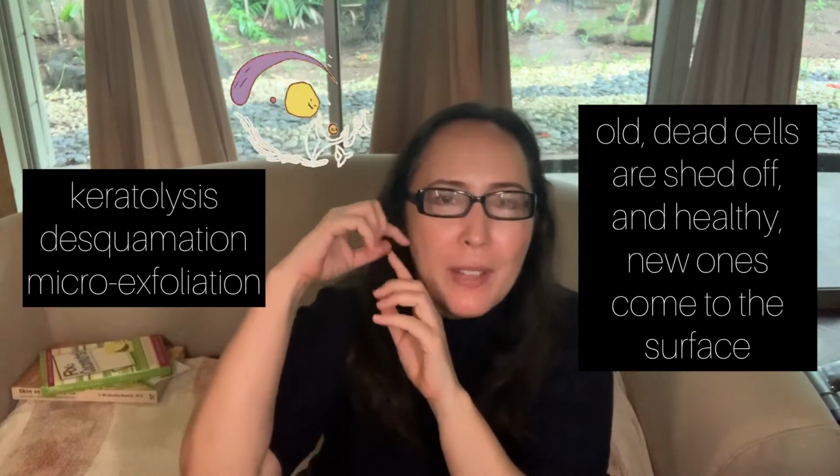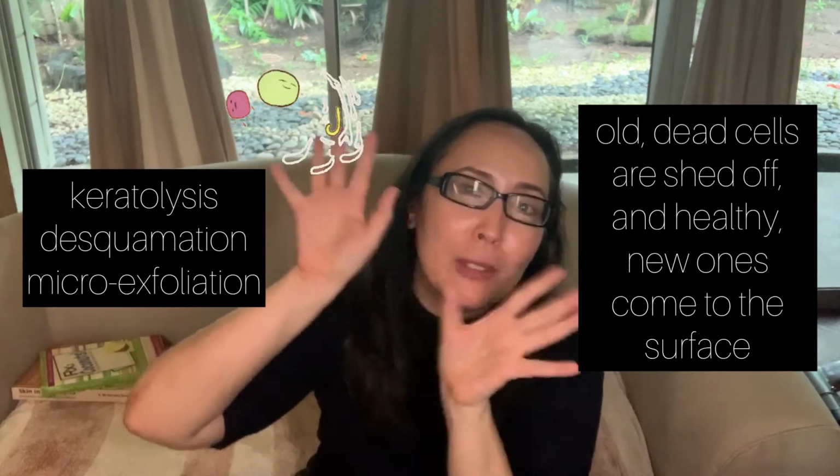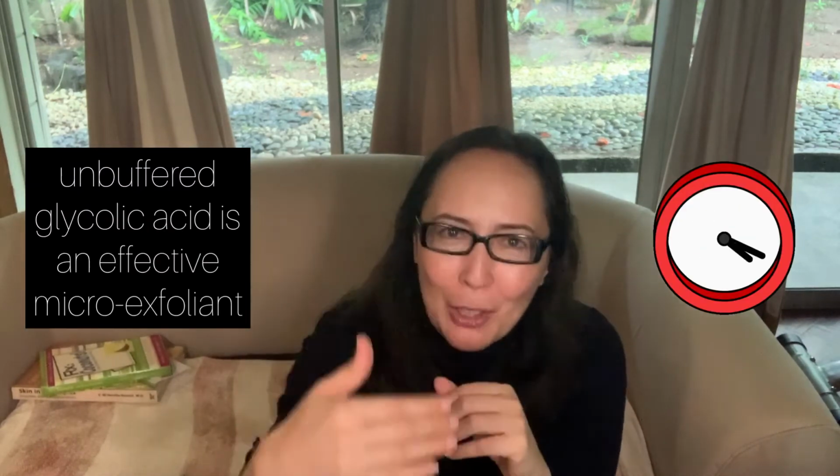Some of the important things for keeping the skin looking youthful and vibrant include hastening, quickening cell regeneration. We have old cells at the surface of our skin, and when we're younger, they shed off and then new cells take their place and come to the surface and look all bright-eyed and bushy-tailed. And as we get older, this cycle slows down. So one of the things that actives like unbuffered glycolic acid do is it helps that cycle. It moves that cycle along so that you have more micro exfoliation. You have those old dead cells shedding away and healthy new peppy ones coming to the fore.